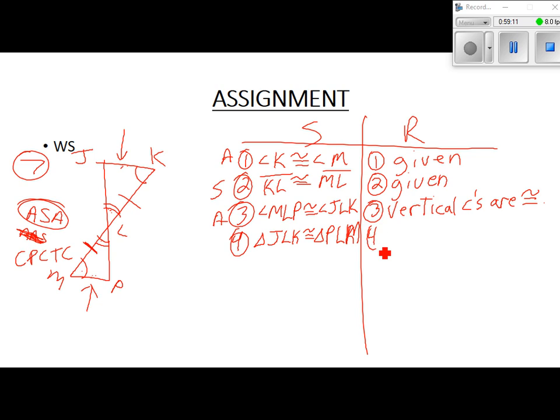How do we know that those two triangles were congruent? ASA, angle, side, angle. Remember, anytime you're proving two triangles congruent, it's got to be one of those four three-letter abbreviations. Now, on this one, are we going a step farther? Yes. So what's our next reason going to be? CPCTC. And it has to look this way every time: one of the three-letter abbreviations, then CPCTC, if you're using CPCTC.